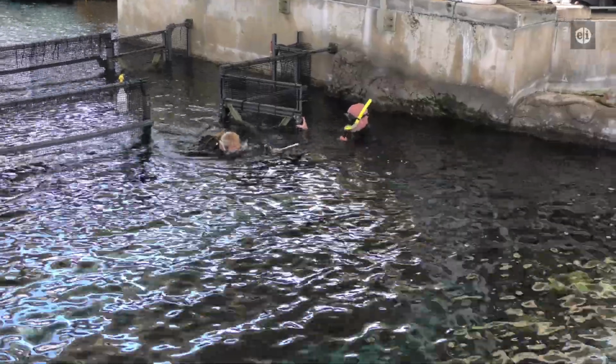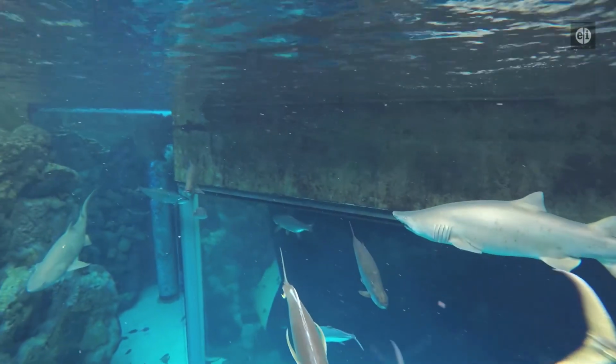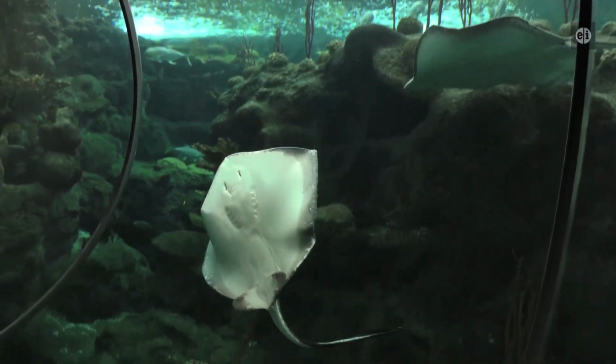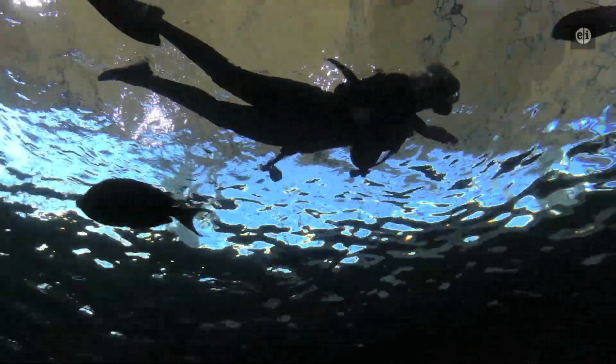And you can't get any closer to nature. From sharks, like these sand tigers, to rays, turtles, and more than 1,600 fish. All of them, yep, right below you.